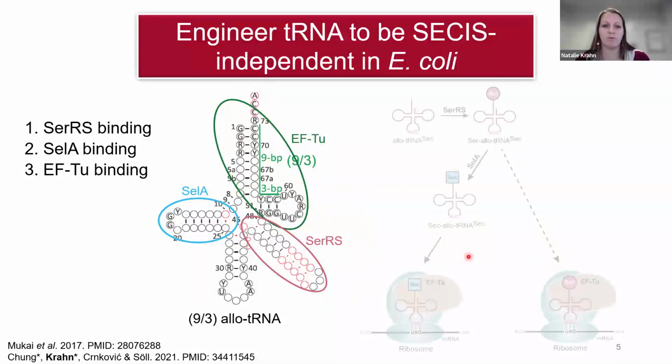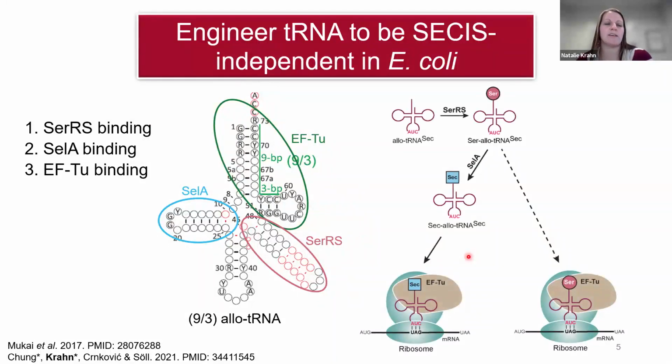And while I'm not going to go too much into the detail of it, we do have a system fairly well established in E. coli where we can use these allo-tRNAs and get insertion of selenocysteine via EF-Tu using the UAG codon. One thing we have to be aware of is that we can get some serine put in, given the fact that the elongation factor recognizes just an amino acid and not specifically selenocysteine. So this is great. We have a system for E. coli, and we have a tool to be able to install selenocysteine site-specifically.